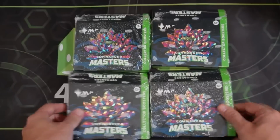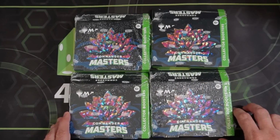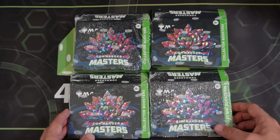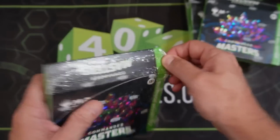So here we go. We've got 4 boxes today. Remember, it's only 4 packs in each one, and you better hit something big. I mean, this stuff's already being discounted everywhere, so that's an even bigger reason to thank 401 Games for allowing me to crack this stuff.